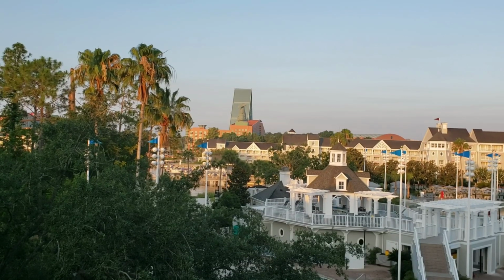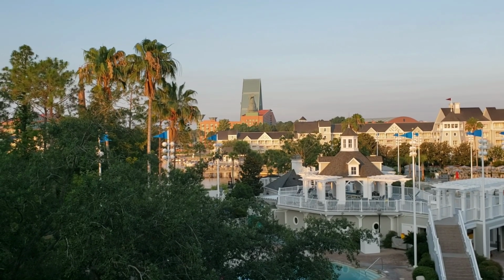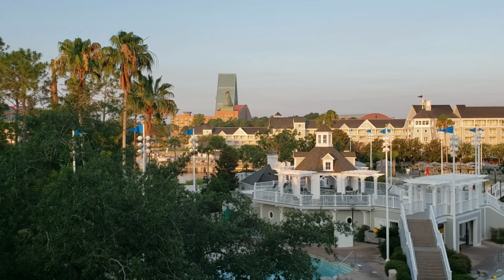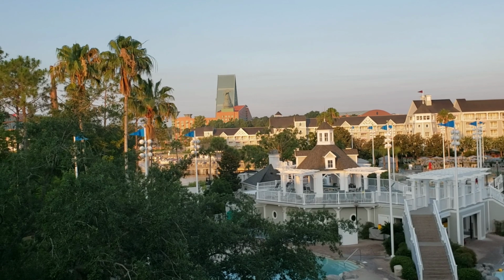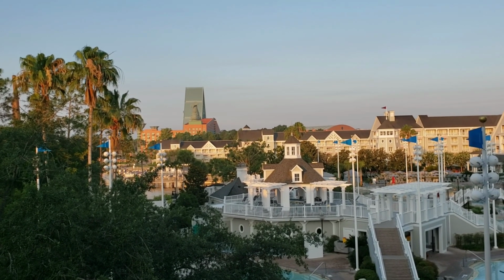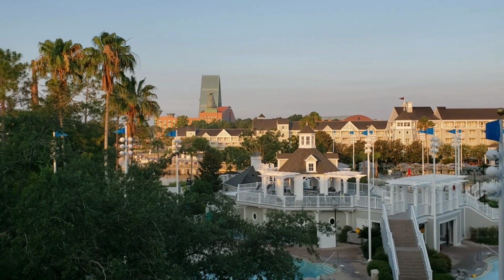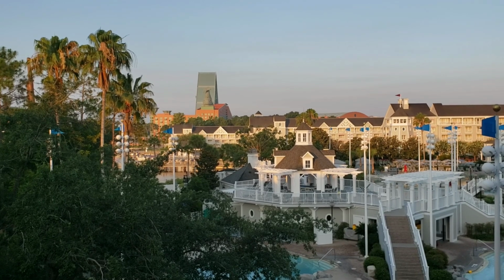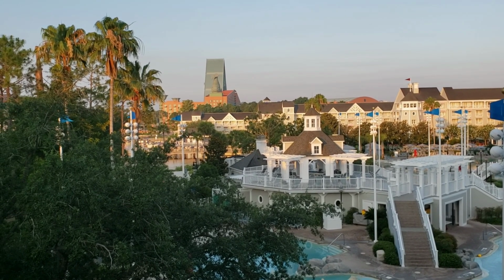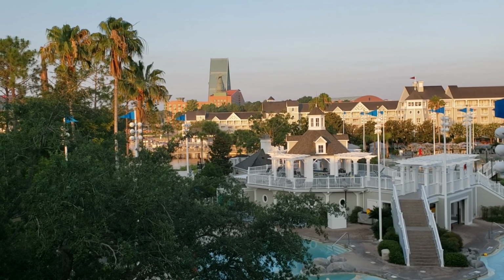We also have a really neat view here of the Dolphin Hotel. You can kind of see the Swan. We went in and looked at the Dolphin on a different trip, and it's got a really neat vibe in there. It gives me a Las Vegas-y vibe. So if you ever get a chance to go check it out or stay there, I think it'd be a really great option. You're right here in the same area where you could walk to Hollywood Studios or Epcot. It's a little closer to Hollywood Studios, but it would definitely be a great option to stay there if you want to get in this Epcot Resorts area.